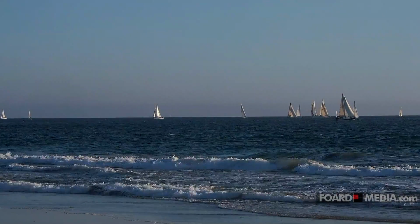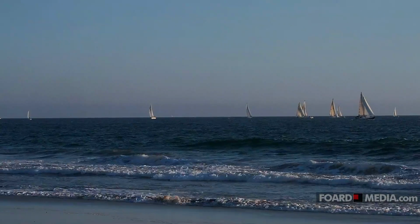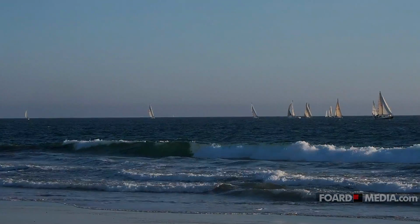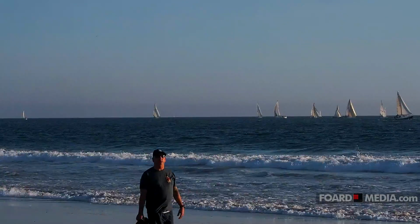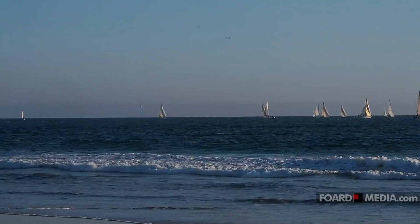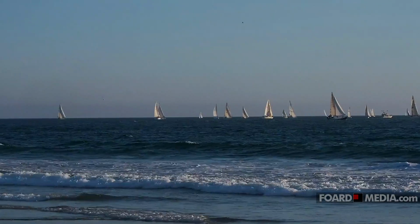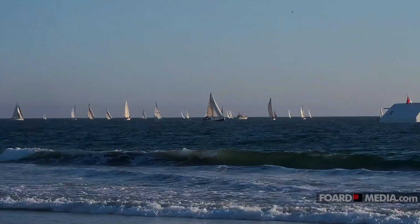It's a beautiful afternoon here on Marina Peninsula Beach, and that is a Wednesday afternoon, which is a day when many of the sailboaters take off from Marina del Rey and come out and regatta out here on a Wednesday afternoon, a beautiful Wednesday afternoon. And there's something rather special. As I pan around, you can see the many sailboats that are bunched up out there.